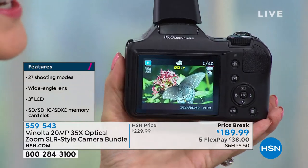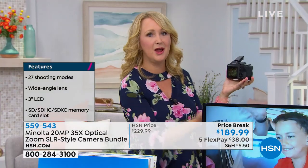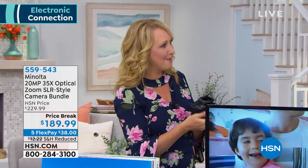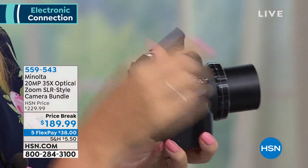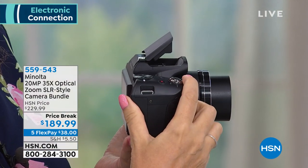And let's talk about Minolta as a company. They're nearly 90 years old. Do you know that most of the camera companies went out of business because of cell phones? They're one of the few companies that remain, and they create really beautiful technologies for incredible prices. But a lot of us are super frustrated that we haven't been able to get a zoom on our cell phones. Your cell phones may have a little bit of a digital zoom, but they don't have a 35 times optical zoom. So big difference.